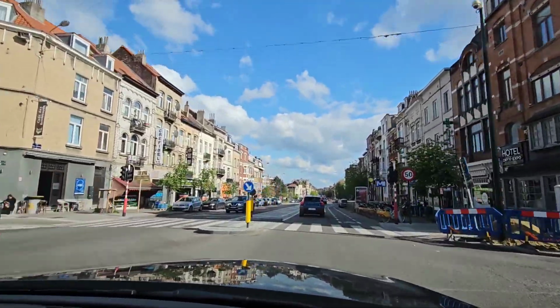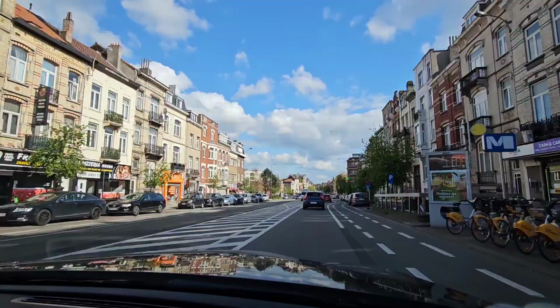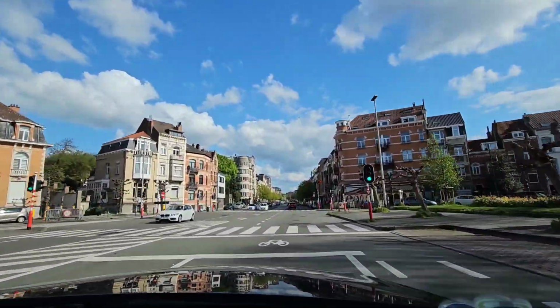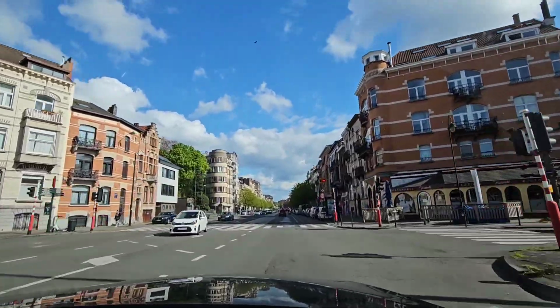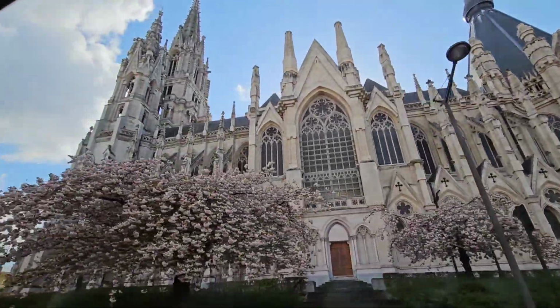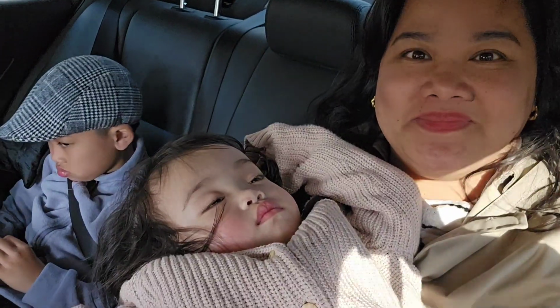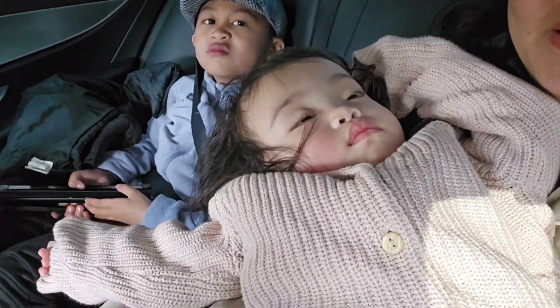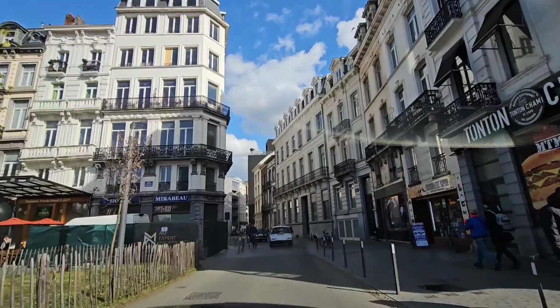Alright, we're done with Mini Europe and ang next stop namin is yung Grand Place, and mag-explore kami doon. And going there, this is the view. Look at how beautiful this church is. It's so magnificent. And of course, Gwen is still asleep. She's been sleeping the whole time, which is good kasi it was so easy for us.